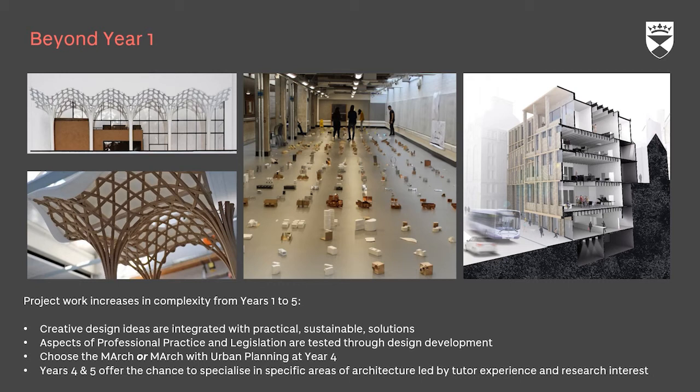You have the option at year 4 of the M-Arch or the M-Arch with urban planning. So it might be at that point that you're starting to specialise slightly in the way that you're thinking about your career. And years 4 and 5 in general offer a bit more of a chance to specialise in specific areas of architecture. So the tutor experience and research interest starts to lead the different projects that are available in 4th and 5th year of the course.